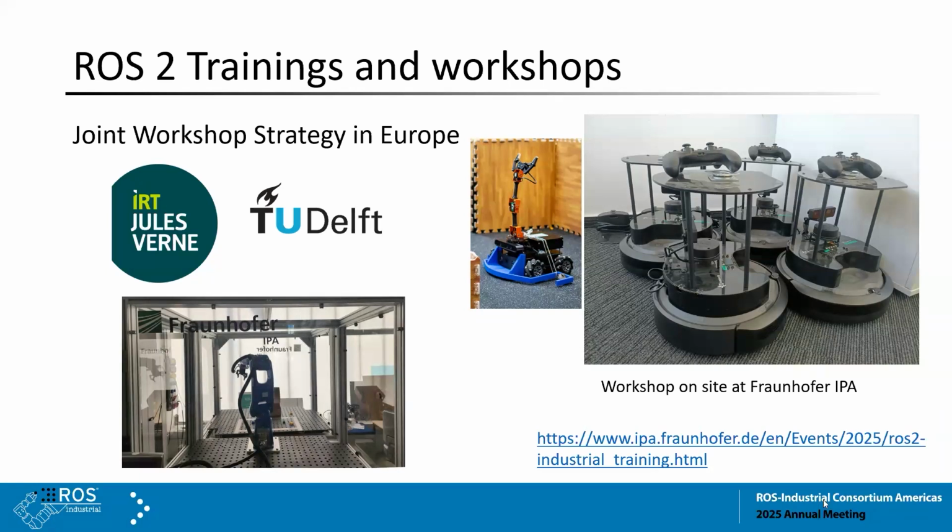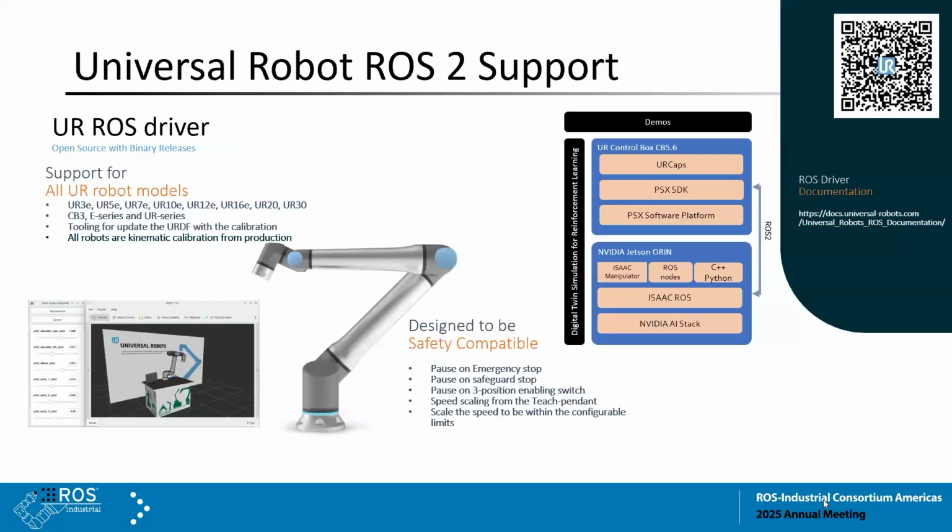Of course, like I said, we focus on manipulation and mobile manipulation. So you can see also some robot cells during the workshops and trainings.